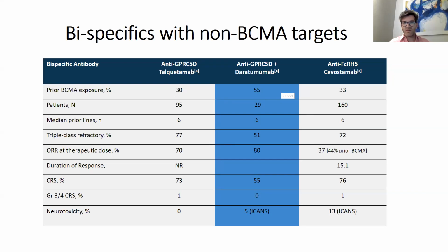Now, when we also talk about non-BCMA targets, aside from GPRC5D, which I would say is the second most studied target for bispecifics and other types of immunotherapy, we also have FcRH5. FcRH5 doesn't have a lot of toxicities, and it's shown to be safe in humans and in myeloma patients. And the response rates that we're seeing are actually good. It's a little bit lower than other studies.